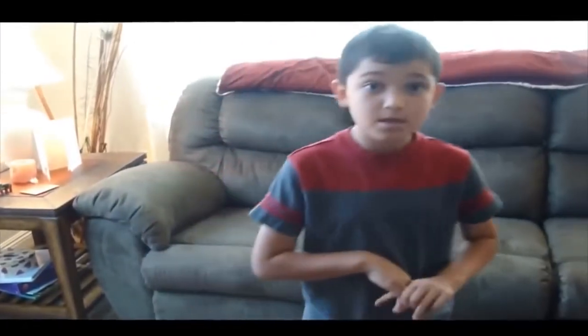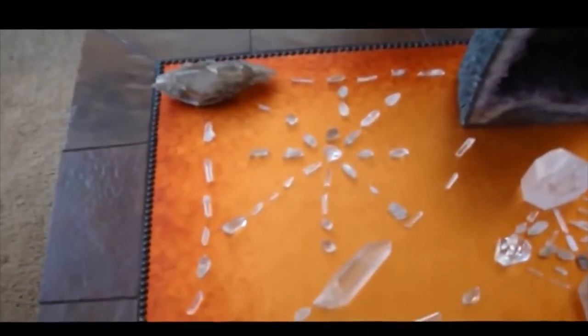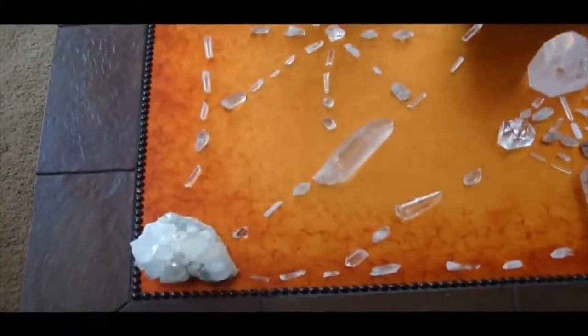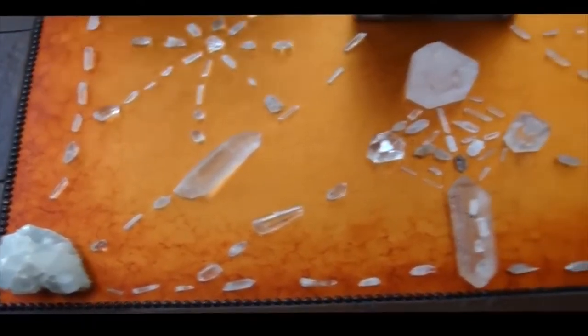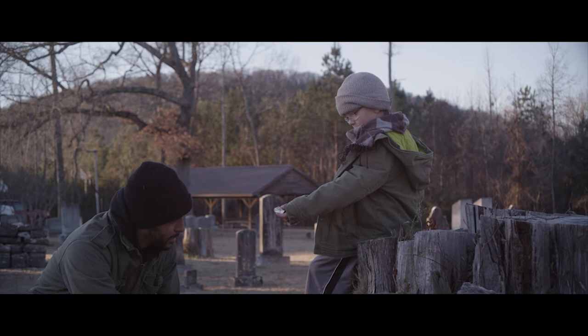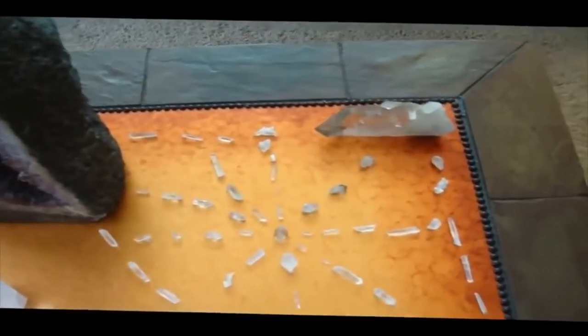The purpose of this is that the dark energy that's around us will go to waste, like go away. So how exactly did you know to come up with this web formation? I knew it because these rocks, they know exactly how to dispose dark energy, heal people, keep dark energy away, and everything that you can possibly think of.